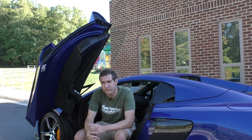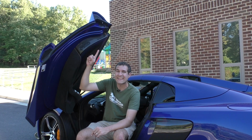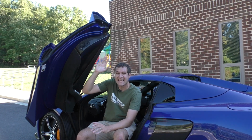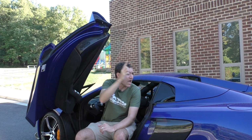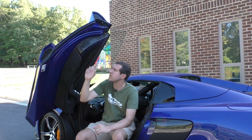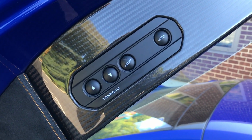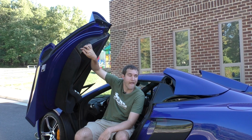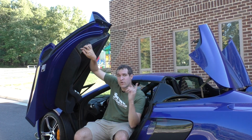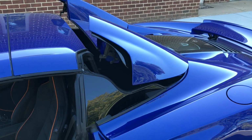But I still haven't gotten to the most interesting thing the roof does when it's in its up position. That would be controlled right here. There are a couple of buttons located in the door jamb of the 650S that say tonneau. That describes this thing. It's the tonneau cover, and these buttons have arrows up and down on them. So what's interesting about those buttons? Well, you press it and watch this. The tonneau cover opens right up, which gives you an extra storage compartment for you to put stuff.